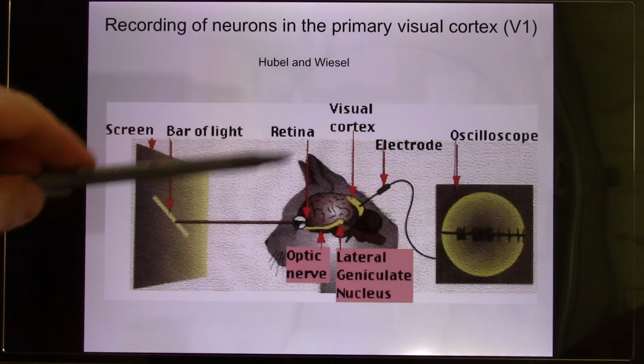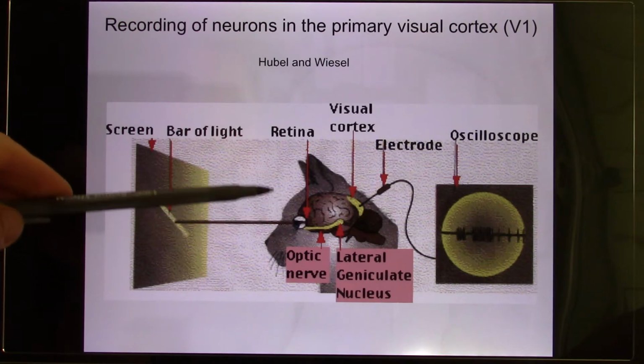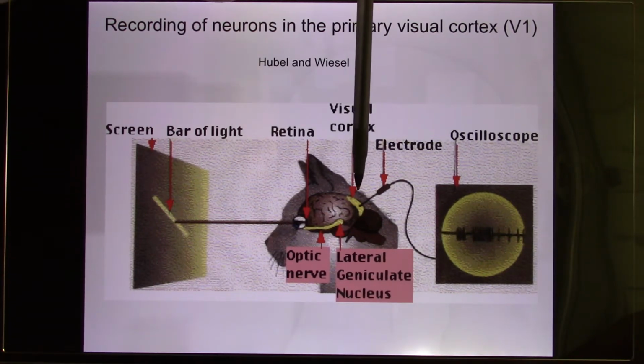This experiment was done in the mid-20th century. They used a cat. They anesthetized the cat and kept the eye open. Hubel and Wiesel both got the Nobel Prize for studying the visual system. They put electrodes into the visual cortex and recorded the neuronal activity.